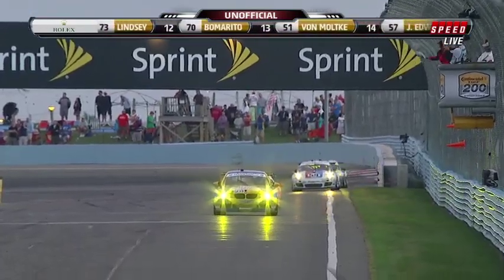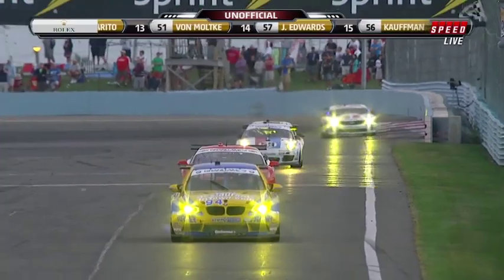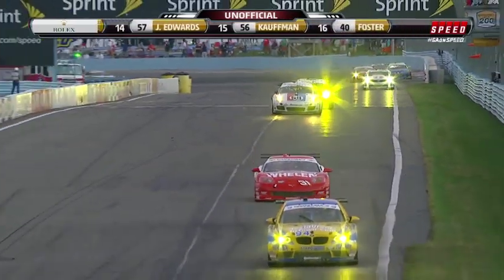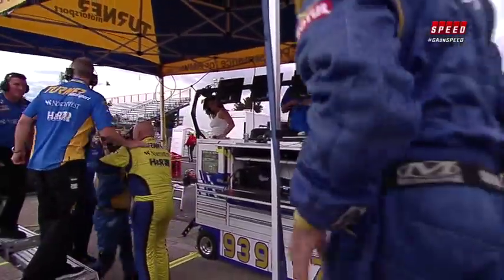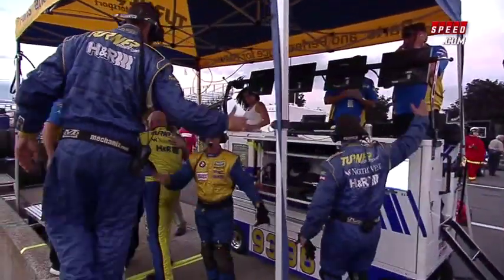Well done to the Turner Motorsport boys. They do it. Dalla Lana and Auberlen and the famous 59 will stand on the podium. Lee Keen, good job. That's what we like here at the Glen in this summertime race.